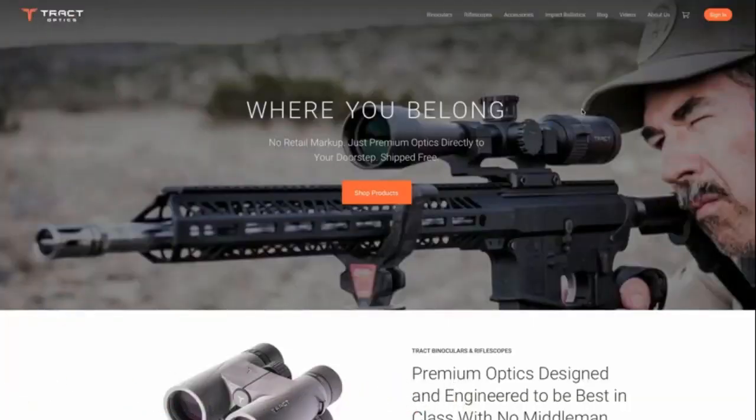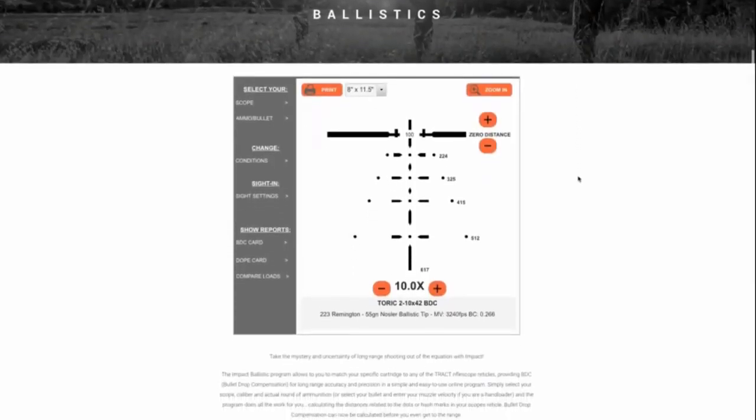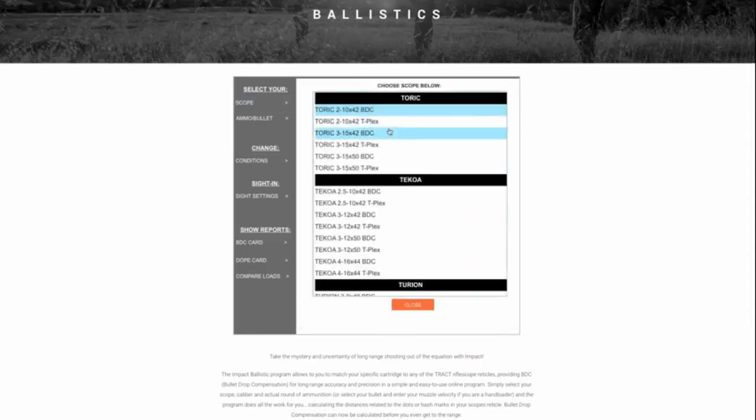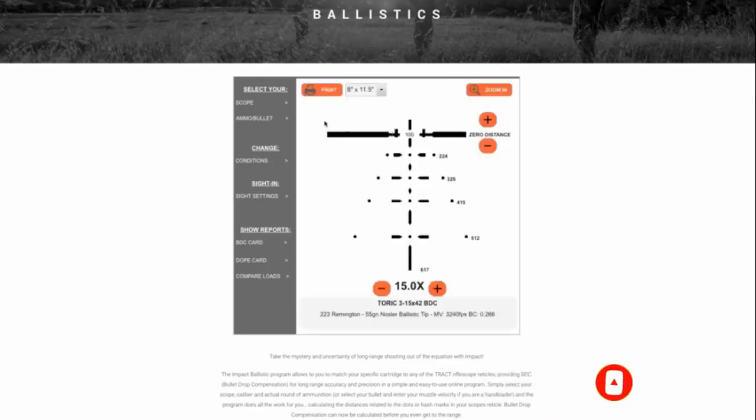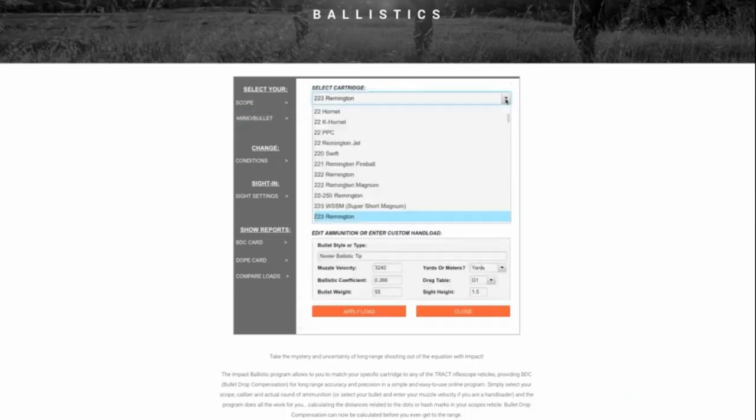From the main page of the Tract Optics website, simply click on Impact Ballistics. Give the program a chance to load for a second. And the first step is to select your scope. Today I'm using the Toric 3-15 by 42 BDC. Next step is to select your ammunition and bullet. When you click on select cartridge, you can see that there's a tremendous amount of different cartridges listed. And we feel that the Impact program is the most comprehensive database of ballistic information.